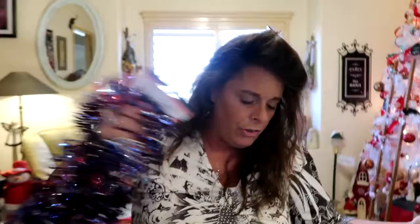So on the big tree, the 6-footer, that should give me enough. It's 54. I don't know, I might have to get a couple more. I'm not sure.